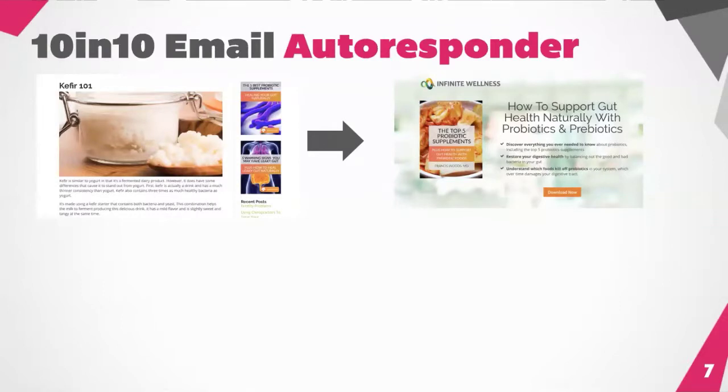So I'm not showing them an email opt-in form here because I don't want them to think about, is this lead magnet worth my email? What I want them to think about, do I want this lead magnet? Is this information relevant to me, and do I want it? And so when you say download now, there's an implied value there that if I click download now, I'm going to get this right away, right?